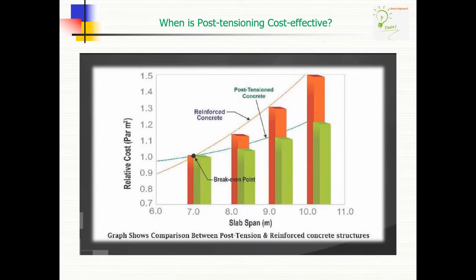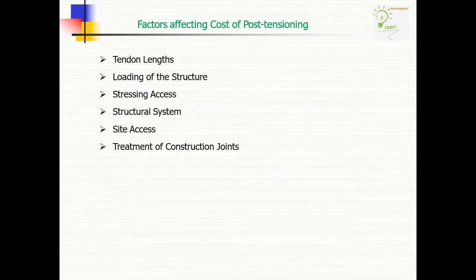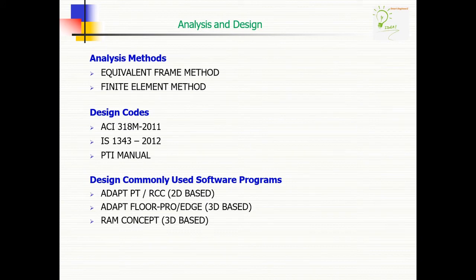When is post-tensioning cost effective? As we can see, for spans larger than 7 meters, PT is a very effective system. Now, the factors affecting the cost of post-tensioning are mentioned here. For analysis and design of post-tensioning or pre-stressed concrete systems, we should follow these institutional guidelines.